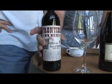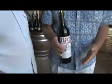The first one that we're going to taste is our Frontier Red. Frontier Red we oftentimes refer to as our pizza and spaghetti wine. This, I think, is the perfect all-purpose red table wine.